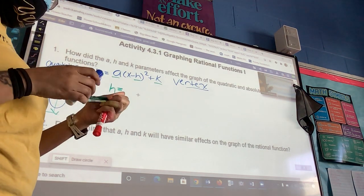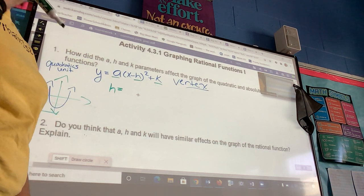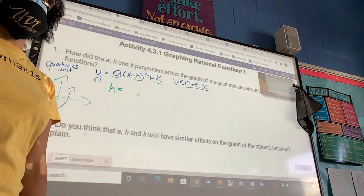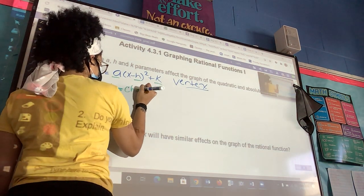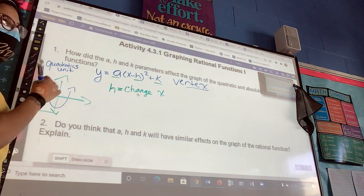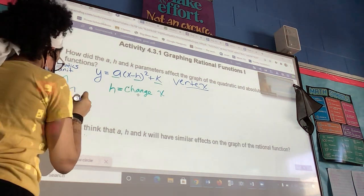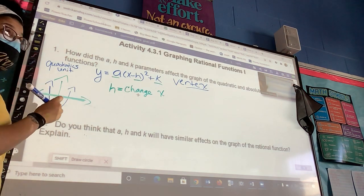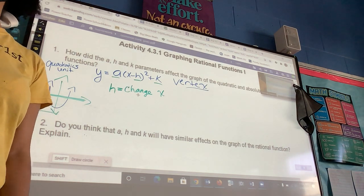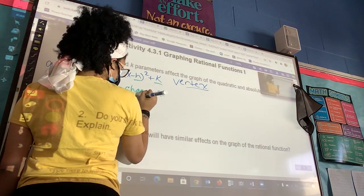What did that H change? The X or the Y? You can clearly see what it's adding or subtracting to. No? Yes. It changed the X. So it changed my X value. Right? And this is my X value. So it made it go in what direction? What direction does my X value go? Somebody. Horizontal. Yep. So this was horizontal change. What else is it called?